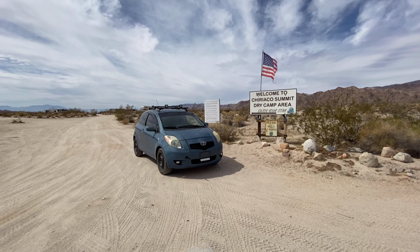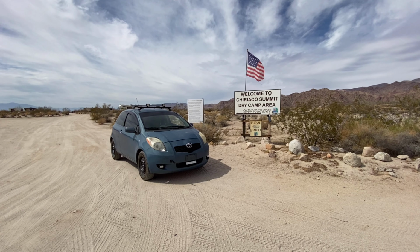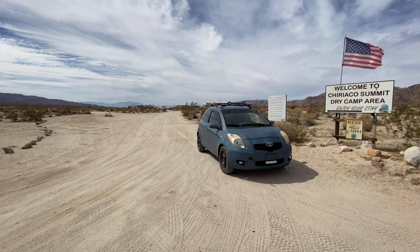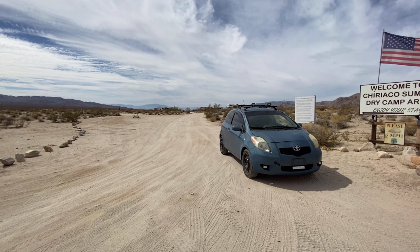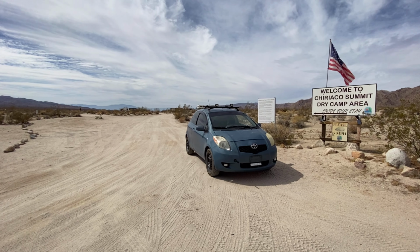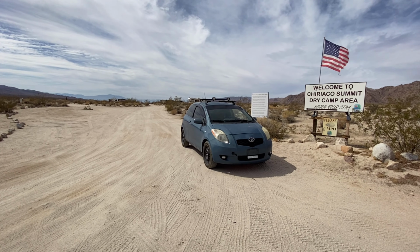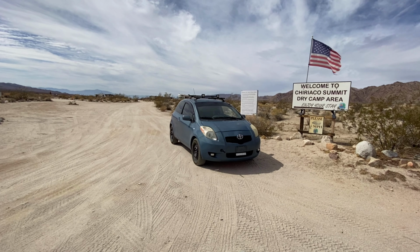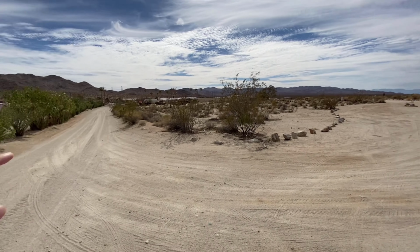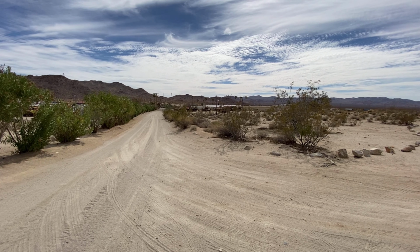Yeah, so this is Chiriaco Summit Dry Camp Area, and this is a free campground. Up to 14 days, I believe, you can stay here. Pretty cool spot. There's plenty of spots to pull up your RV or tent camp, or whatever you choose. And it's right behind the General Patton Museum.